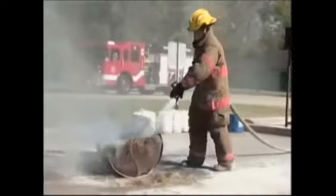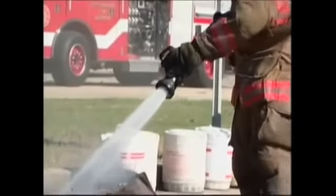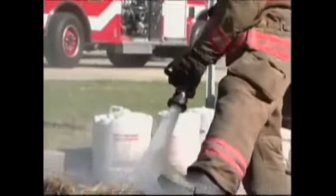Even after the fire appears to be out, keep an eye on the site until the fire department arrives. Firefighters should examine the site of any fire to be certain that it is completely out.